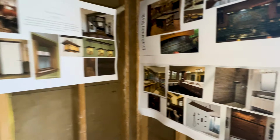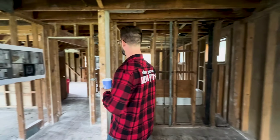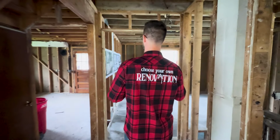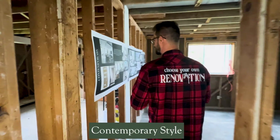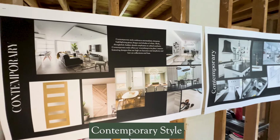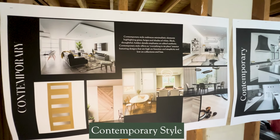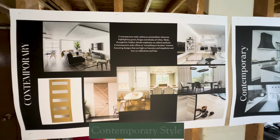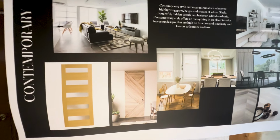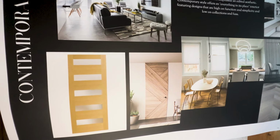Now, for your fourth option, we are going to come over here. And we've gone a little bit more modern. So this is a contemporary style. It deals with a lot of geometric shapes, a lot of whites and blacks, but not quite as stark as the Scandinavian style. It works in a little bit of wood. If you look at our door down here, it's both wood and glass working together, or it's patterned.